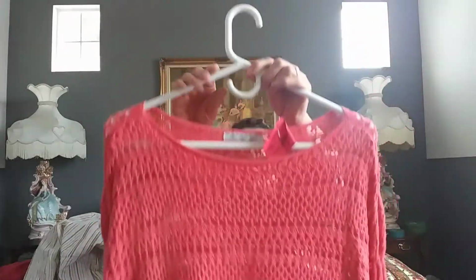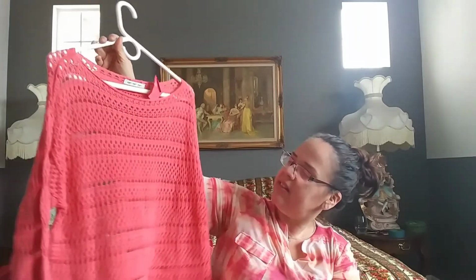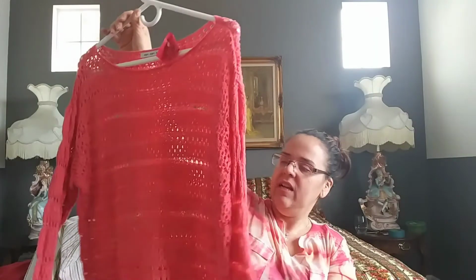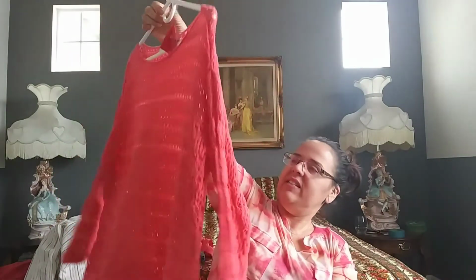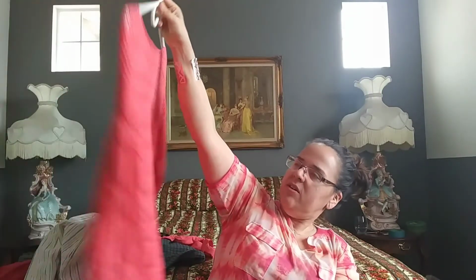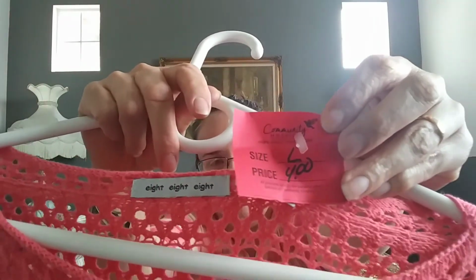And putting on like a cute cream or a beige undershirt under it would really be cute. Even a gold. I'd probably do like a gold or maybe a silver undershirt if I can find something like that. Like a muscle shirt would be really darling. And I want to find me a pair of white pants. So that would be next on the list. And they wanted four for it, so I got it for $2 for the 50% off sale.